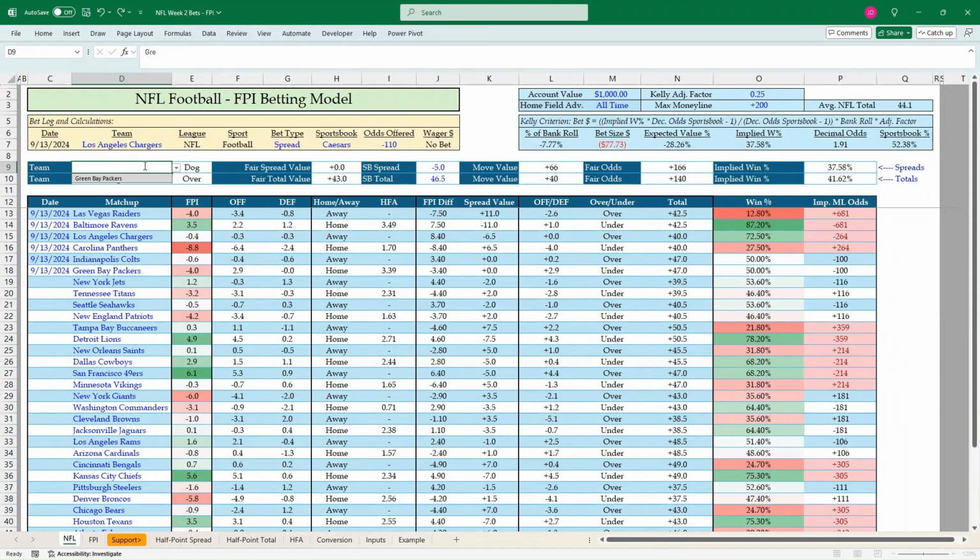So we got the Packers +2.5. That's for a 17 to move from 0 up to 2.5. So we'd accept -117. We're getting +100 on Bet365 and Caesars. So another really good bet to place. That was +100. So a 7.76% EV bet. So really good for the Packers to cover the spread there.